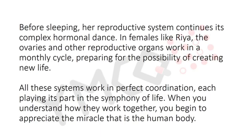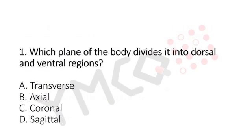When you understand how they work together, you begin to appreciate the miracles in the human body. So the story is over. So let's move to question number 1.